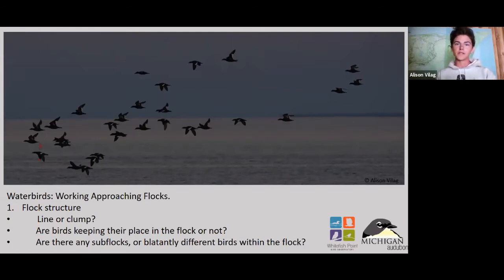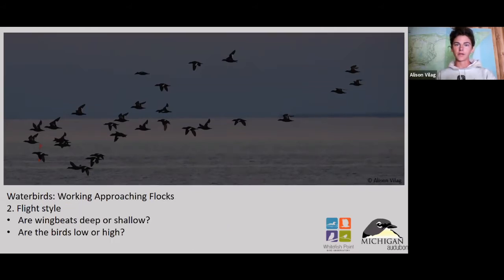Once I've gotten a sense of the flock, the next thing I take a look at is the flight style. For example, some waterbirds have really deep wing beats, others have shallow wing beats, and also the flight height is something that's useful. You can look at whether the birds are flying high above the water. Some birds prefer to do that, and then others, like teal and bufflehead, will oftentimes be just barely over the waves. In fact, you sometimes lose them inside the swells, and those are useful as well for just narrowing down what sorts of birds you might be looking at.